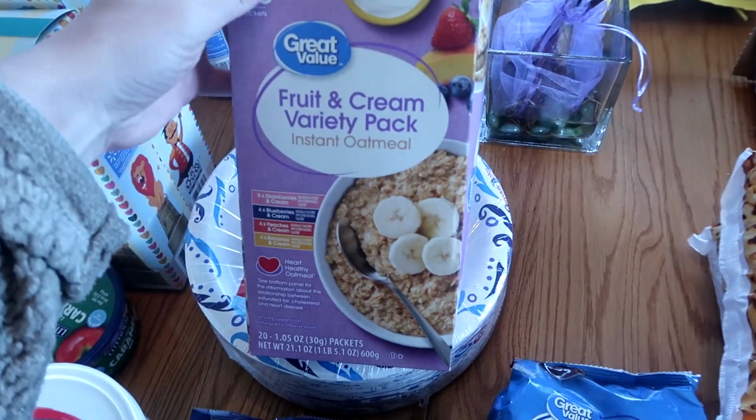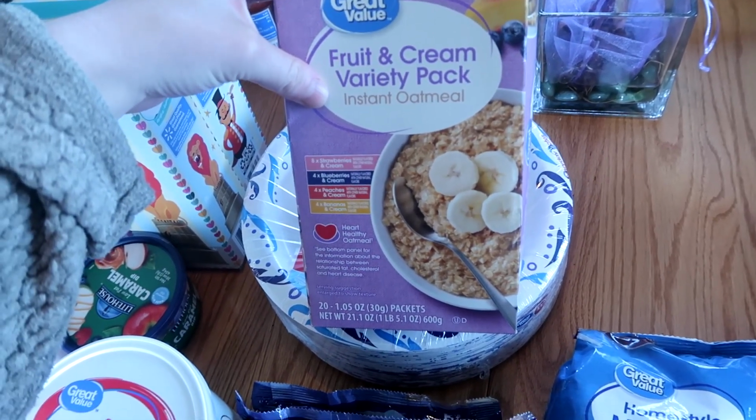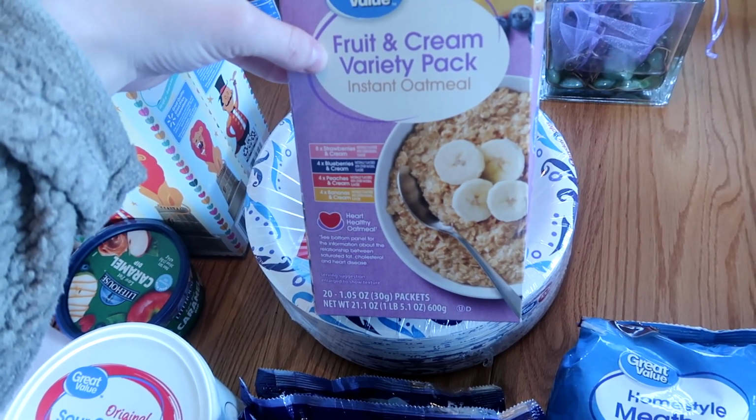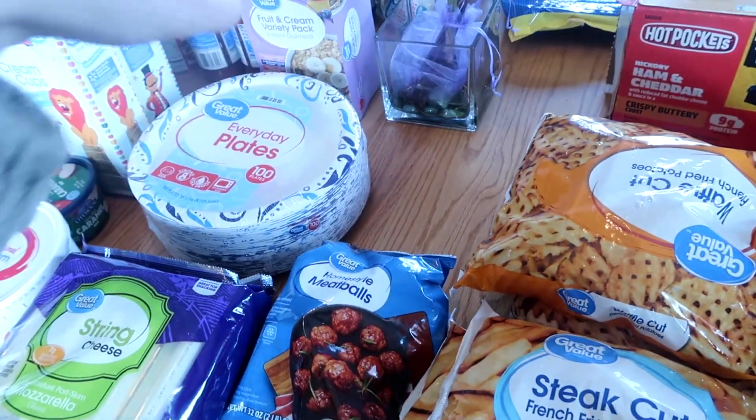I got a thing of this 20-pack of oatmeal. Typically I buy these just to keep in the pantry. We don't go through these super fast, but they're just nice to have for convenience. But strawberry, blueberries, peaches and cream, bananas and cream. So just stocking back up on that, especially before summer hits.